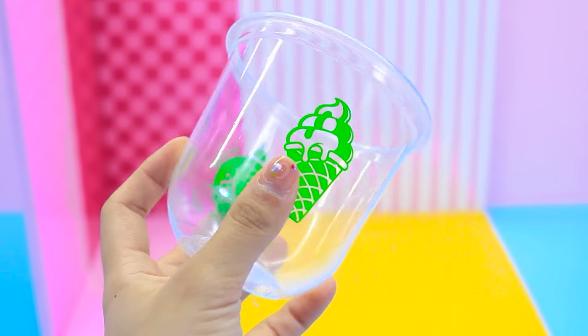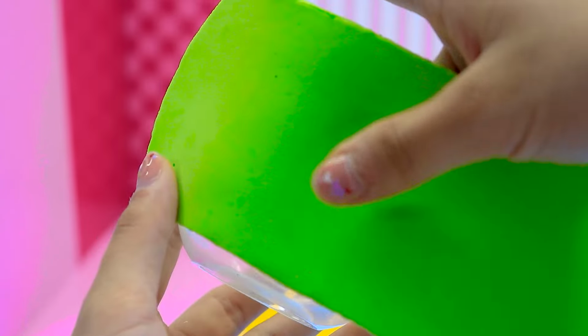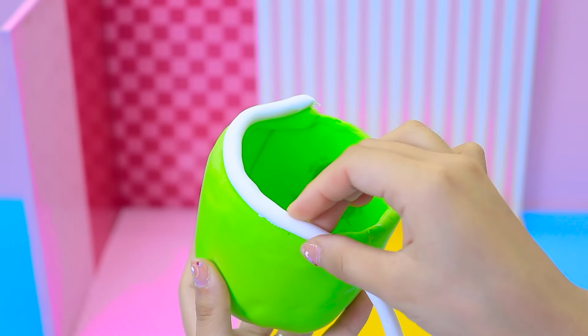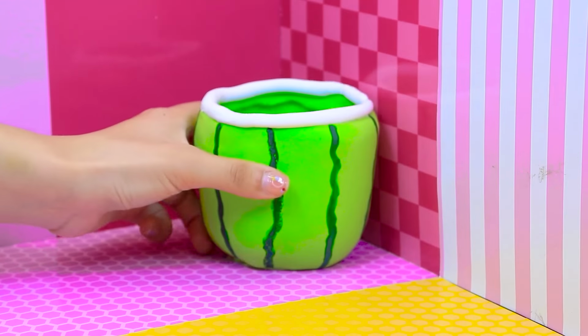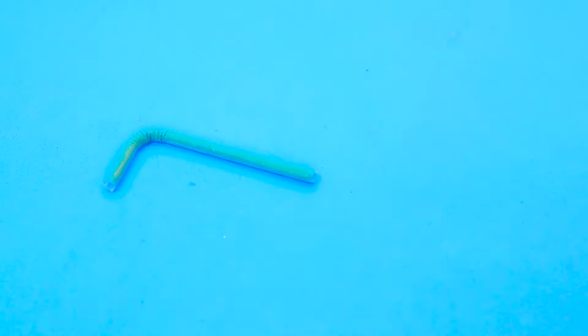First, I will decorate a bathroom. Let's make the bathroom with clay with me. Choose a medium-sized bottle here. I have a bottle of hand sanitizer. Cut off the bottom of the jar. I will use it to make a bathtub. Choose any color you want. Now we will use the straw to make a shower.